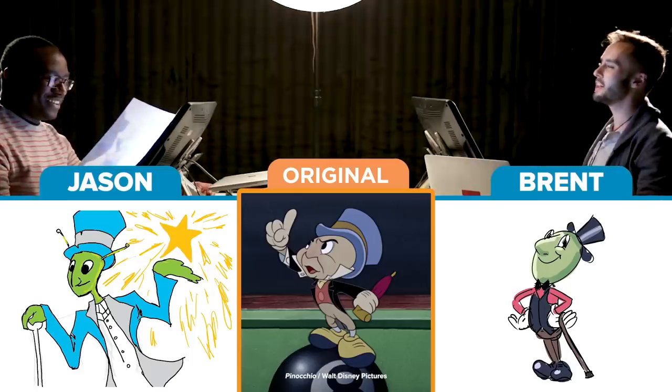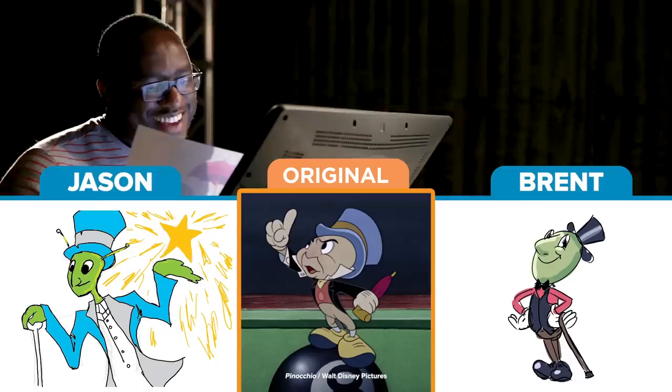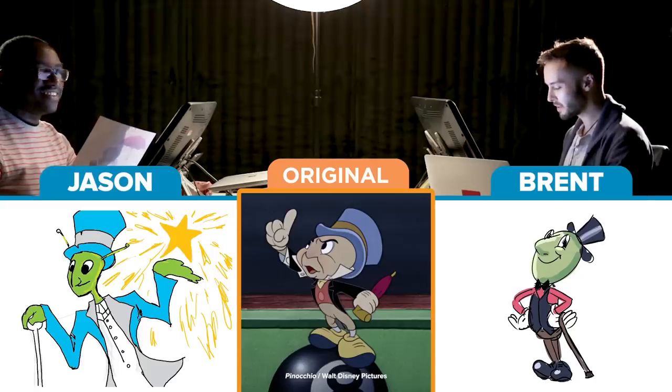Oh, he's got an umbrella. It's an umbrella, not a cane. He's got little spats on. He does look like Joe Camel a little bit, though. The top hat's bigger. It's like more of a Mad Hatter top hat. It is. Also, he's wearing a little blazer.